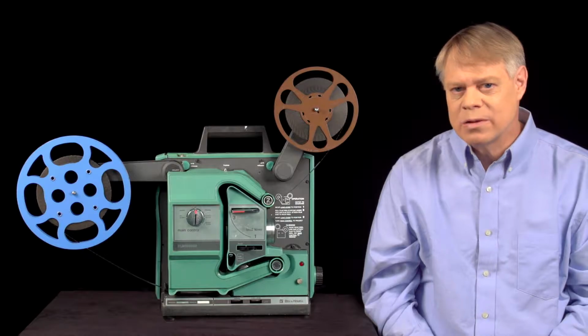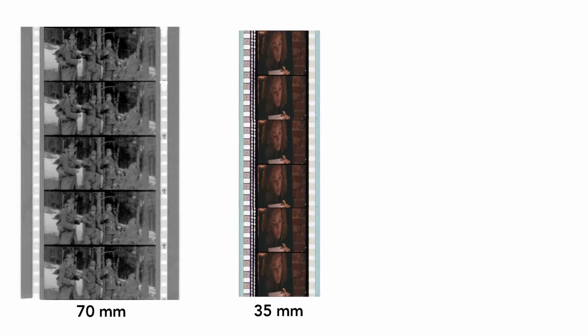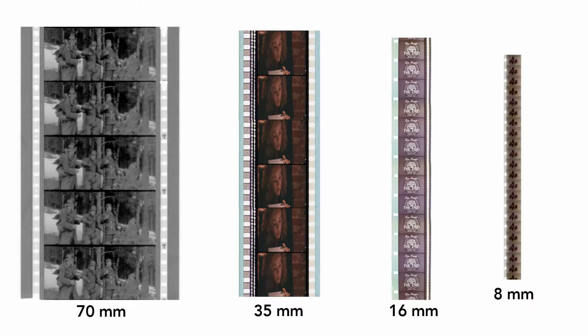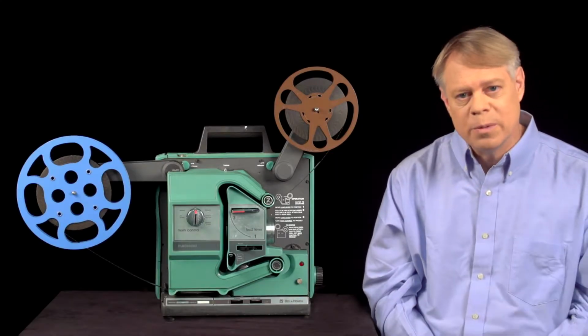Film came in many sizes, from the giant 70mm, popular in the 1960s for epics like Lawrence of Arabia, to 35mm used for most feature films, to 16mm for schools, and even 8mm used by home enthusiasts. The larger the film, the greater the resolution, of course. All worked with mechanisms similar to common 16mm projectors.